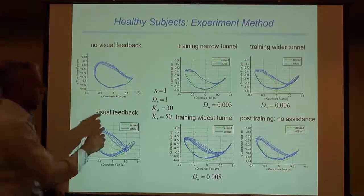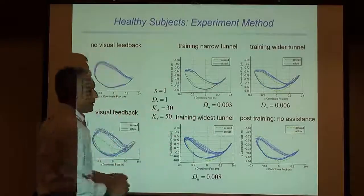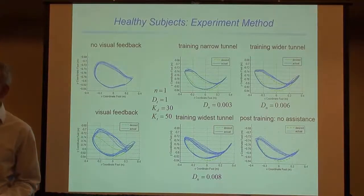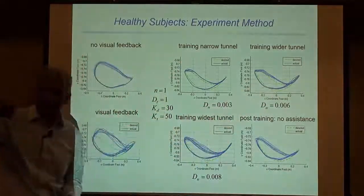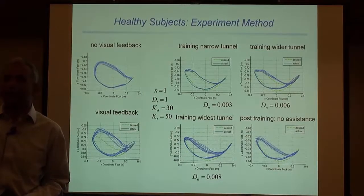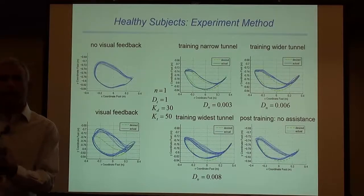Right? And as a result of applying this force, now you can see that he's kind of following this template. After about 15 minutes of walking, we relax the template. So instead of 3 millimeters, now we go to 6 millimeters. And within the 6 millimeters, you don't get any force field. So we want you to learn a little bit. And only when you deviate from far away, then we apply the force field.